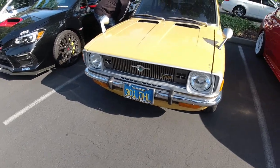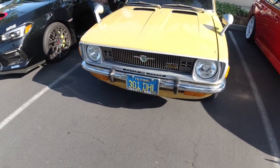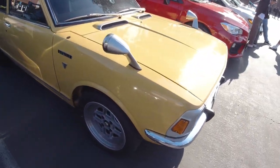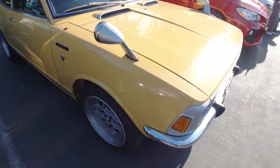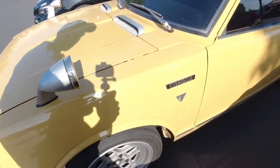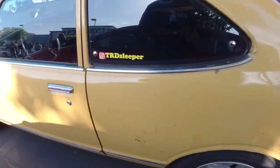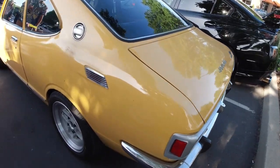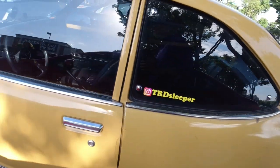This is clean. I don't even know what I'm looking at. This is like slow, bro. It's like early 70s. You can tell with the headlights up front. No, I love that it's attached to the fender. That's sick. Oh, yeah, it is an old school Corolla. It's like 1970s, 1960s. This is sick. I'll say 71. This is sick.